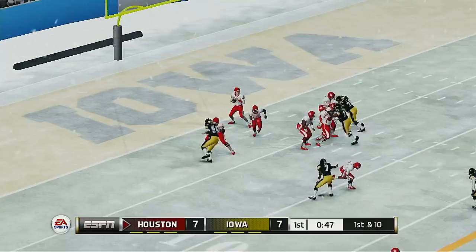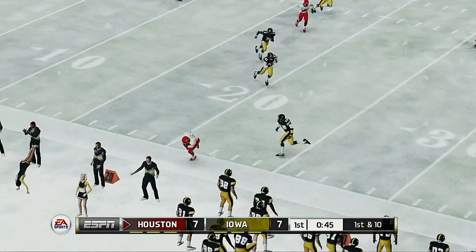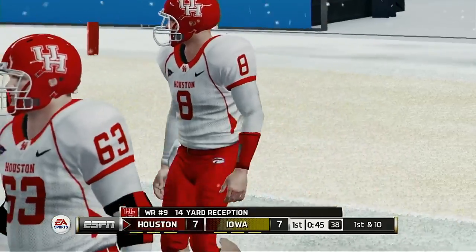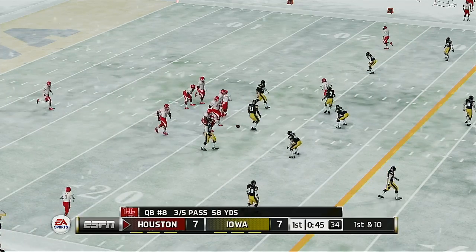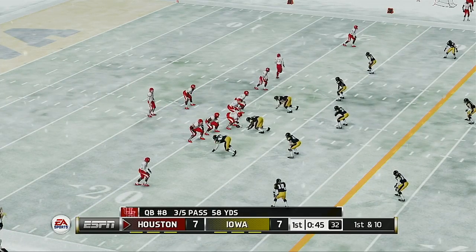The line needs to put more pressure on the quarterback, and the defensive backs need to stick it to these receivers with tighter coverage. Good job here by the receiver to look the ball in and ensure he had possession. That's the right way to catch a pass.